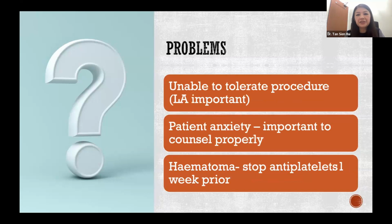Some patients have a very strong gag reflex. They may be unable to tolerate the procedure. In this case, LA is very important. We can actually use the nebulizer method. Instead of just spraying the lignocaine onto the larynx, we can also put it in a nebulized solution. The patient would breathe in and out the lignocaine solution through the nebulizer. I find that this technique anesthetizes the larynx very well.